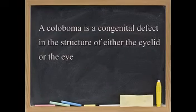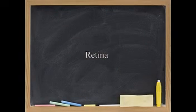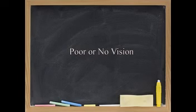A coloboma is a defect in either the lid, it can go back to the iris, and it could go as far back into the retina and into the actual optic nerve, and it's tissue missing. Congenital tissue missing. If it affects the retina, it can actually make the child blind in that eye. I have a number of patients who have colobomas of the retina and optic nerve where they see practically nothing. Sometimes they'll see 20/400 if the macula is involved. If the optic nerve is involved, they can have no vision.